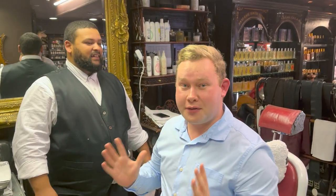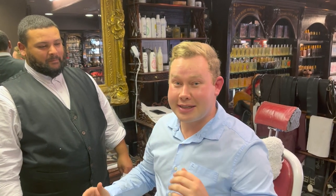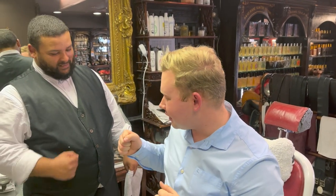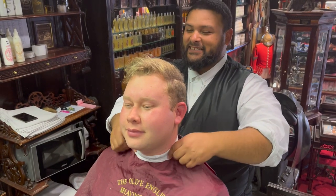But this is the first time having been shaved by someone else, and it's really fantastic. Highly recommend this. Please do yourself a favor. Go for a straight razor shave. It's fantastic. Really, it's amazing, eh? Thank you very much. Pleasure. Thank you. Fantastic.